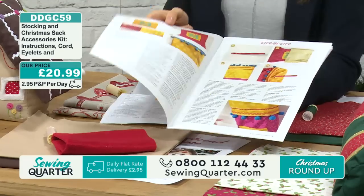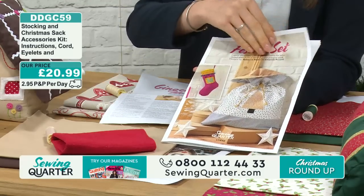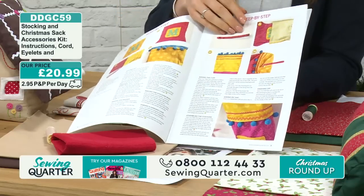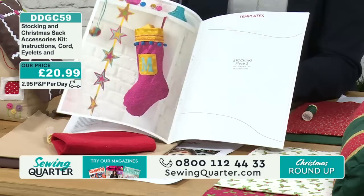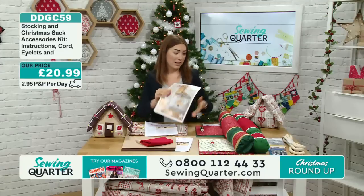And once you've got this pattern, you could certainly use this with other fabrics for a laundry bag if you wanted to. So you could go for a nautical fabric and have it in the bathroom, on the back of the bathroom door. And then your templates too. So £20.99, everything you need to make the bag, just need to add your fabric.